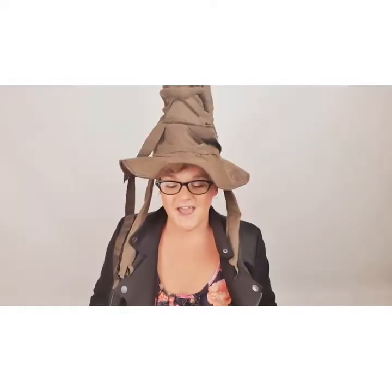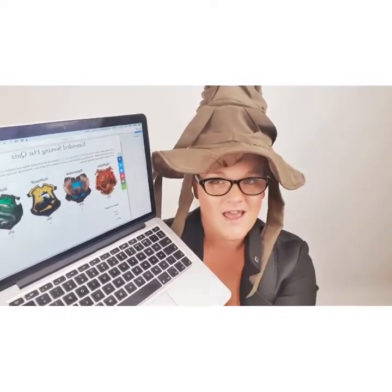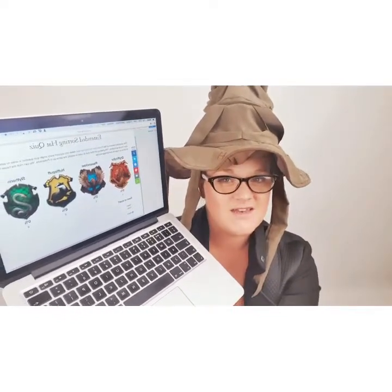But yeah, let's do this quiz. I have the sorting hat on and I have the test in front of me. As you can see, all the house crests are there, and if you can see, there are percentages. So as I go along with the test, it will tell me what percentage I am in each house. So I will keep you up to date, and let's see what I am. I may have to take this hat off because it's going to fall off my head. It's my child's sorting hat.